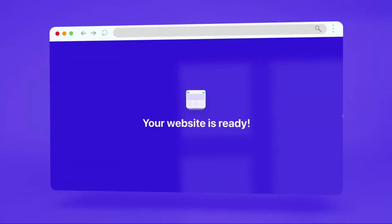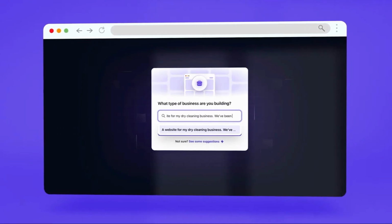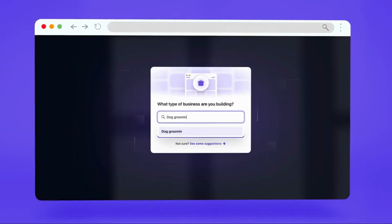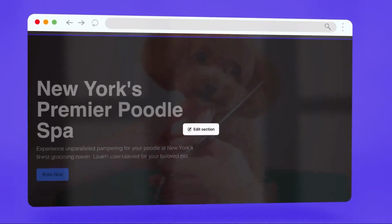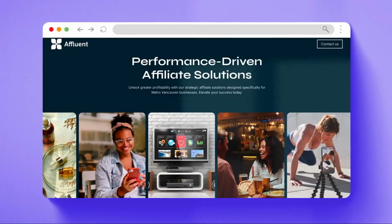Durable is designed to be extremely easy to use. The entire process is straightforward and guided. From the moment you start, you will see how simple it is. There are no complicated settings or options to confuse you. The focus is on getting you a professional website with minimal effort. Even after your site is generated, making edits is simple.